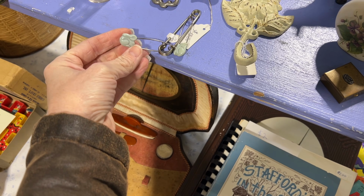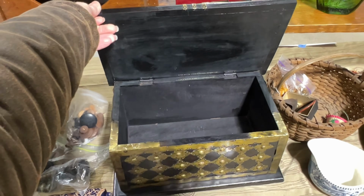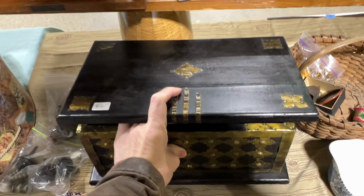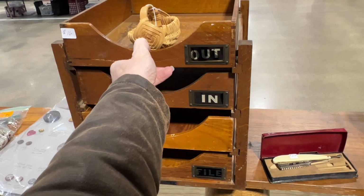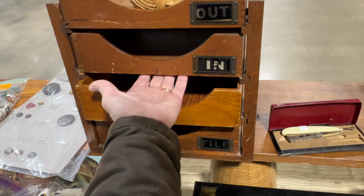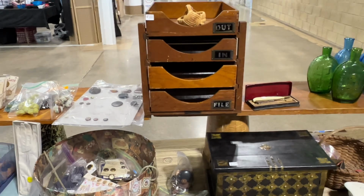Oh, my mom used clothespins on us. Those are cute. All right, they've got $16 on this. I'm thinking it's newer, but I do like the little brass details on it. Oh, and this is cool. $16. I like it just because that one must be stationary, just because it has the in and out. But then this drawer is different. It's got felt on the bottom and the others don't. But that is cool. It's a little wobbly, but I think it's just wobbly because of the shelf it's sitting on.